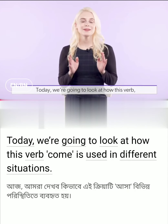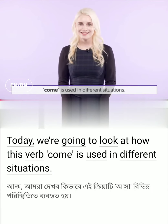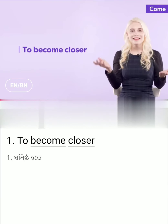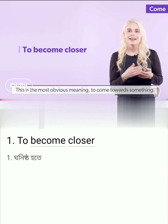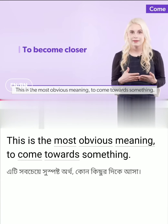Today, we're going to look at how this verb, come, is used in different situations. 1. To become closer. This is the most obvious meaning, to come towards something.